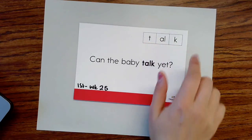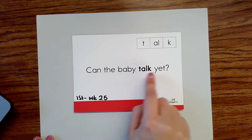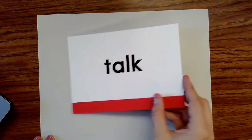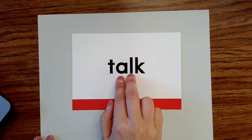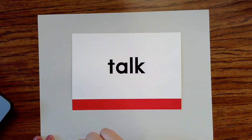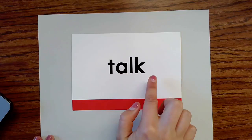talk. For example, can't the baby talk yet? Talk. Let's practice talk together. Remember, this says ah. Read talk. Sound talk. Talk. Your turn.